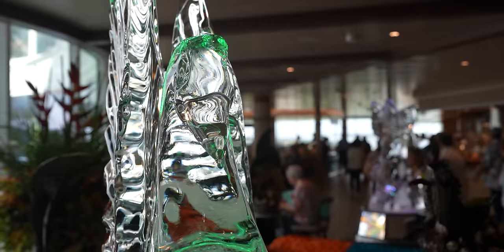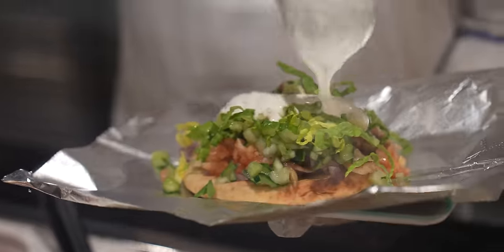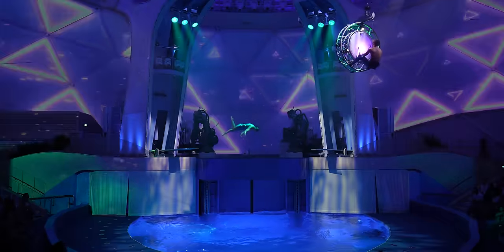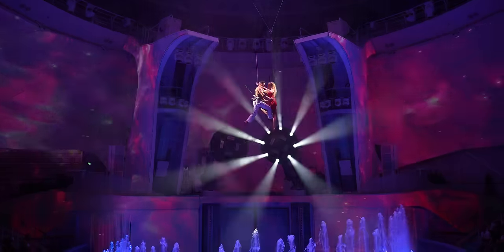We'll eat at the largest buffet in the entire fleet, and we'll see how it compares to the new Aquadome Market food hall. And we'll end the night with a new show in the Aquadome that you're not gonna wanna miss. Why don't you come with us on this adventure?